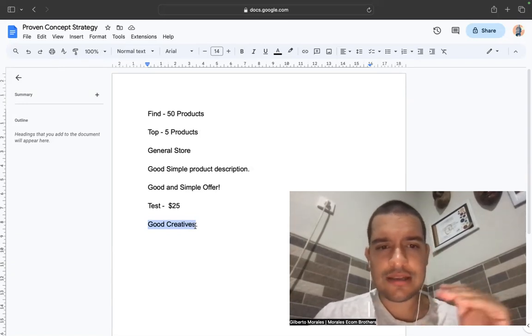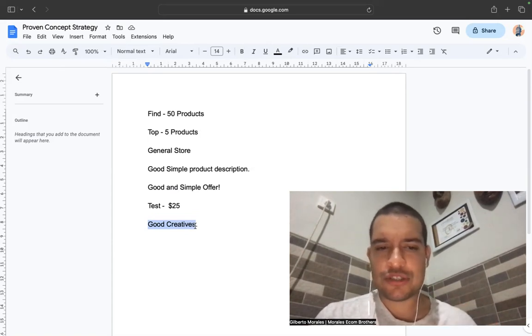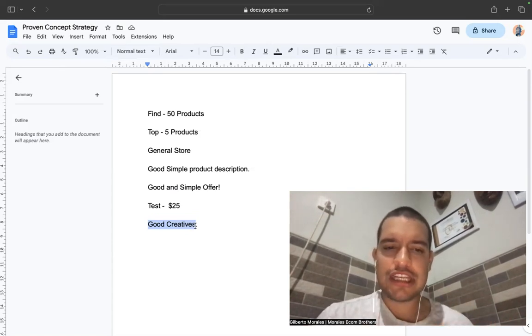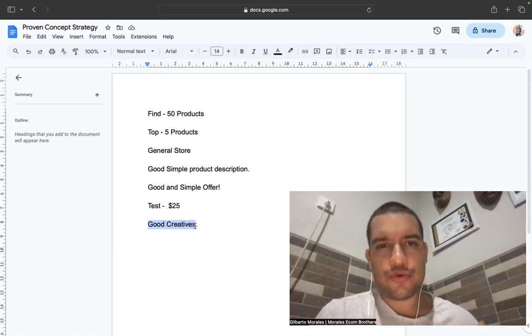So, like I said, I will repeat it again just to make sure. Find 50 products. From the top 50 products, choose the top five. Create a general store. Make a good, simple product description. Make a good, simple, and believable offer. Test with $25, and each test needs to be with a good creative that will make you feel a certain way. That is straight to the point. That is not too long.